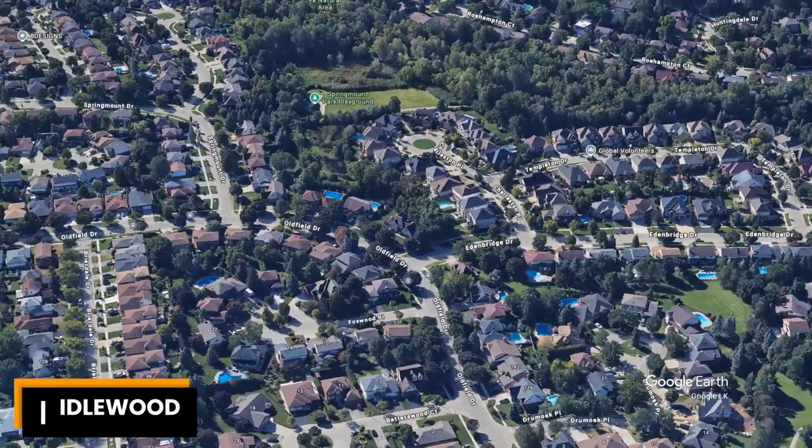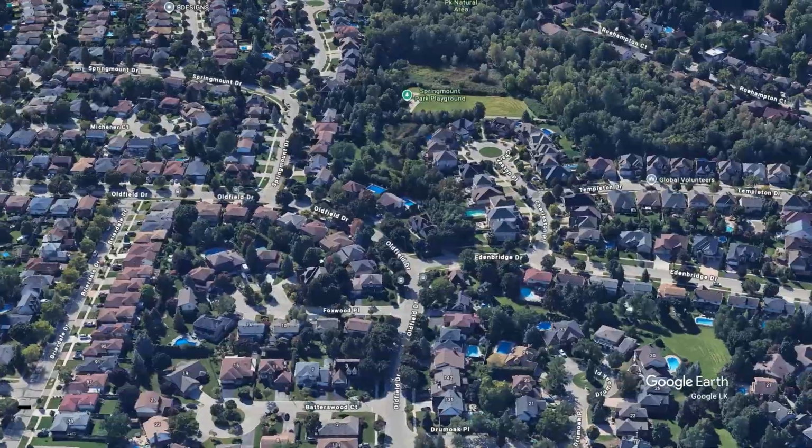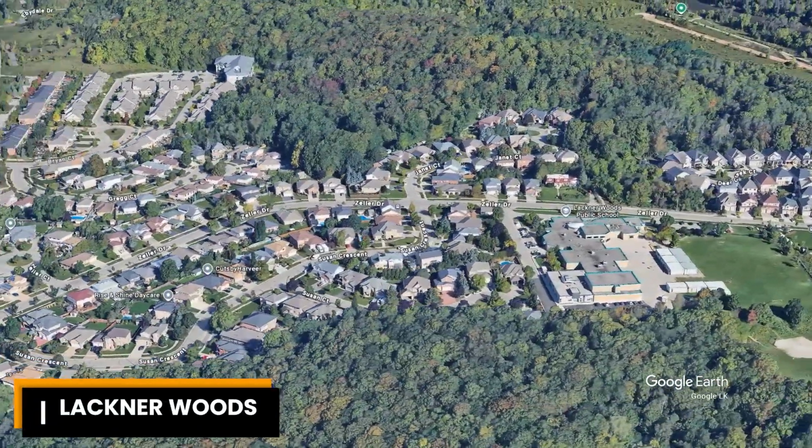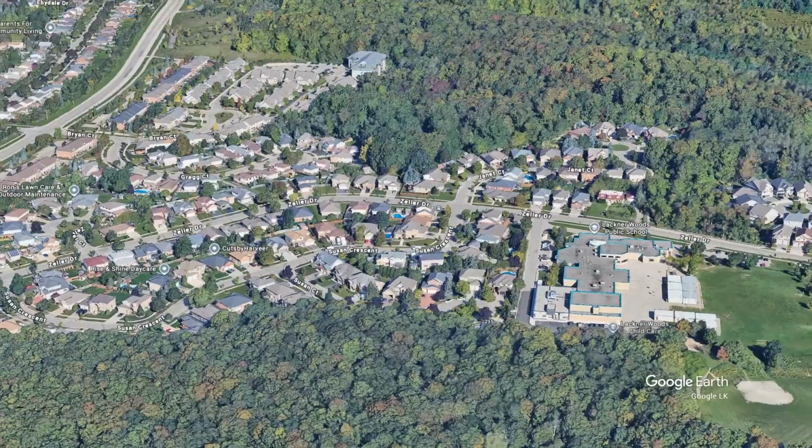Now let's move from the west end of Kitchener to explore some areas on the east side of Kitchener. For that, I do have a couple of great neighborhoods, or you could say they are basically one neighborhood with another community built within that neighborhood, and that's going to be Idlewood and Lackner Woods. Both can be used interchangeably. People living in Kitchener will use them overlapping each other all the time.